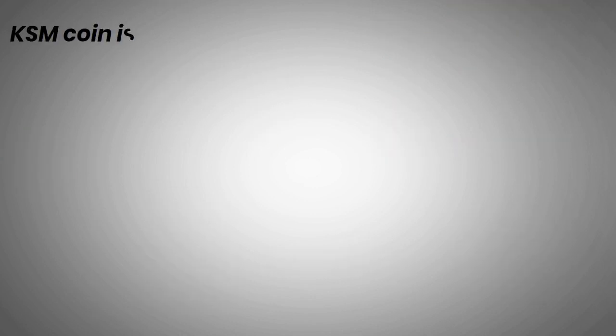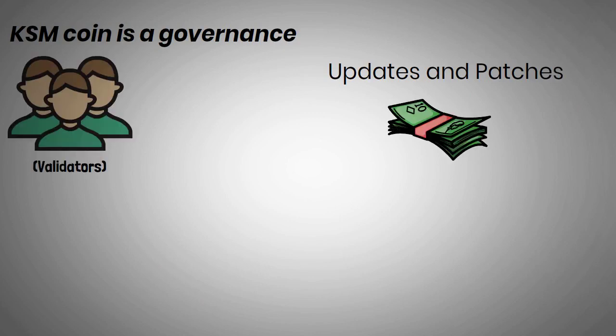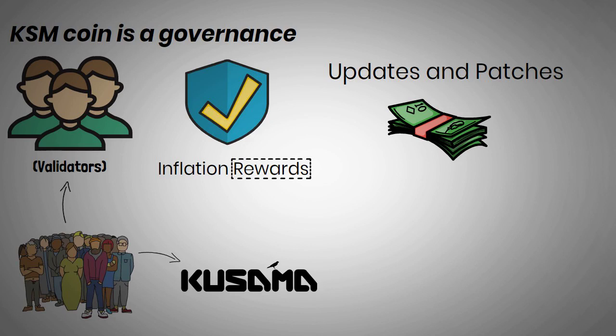The KSM coin is a governance token that manages protocol updates and patches and pays fees through parachains. Validators stake their KSM to ensure network security and earn inflation rewards, while nominators can use their KSM to support certain validators and receive a share of the rewards. In addition, the KSM cryptocurrency can be used for linking to support new parachains.